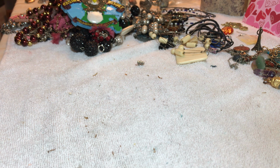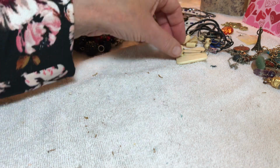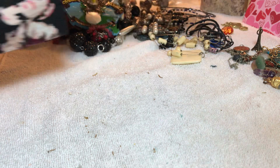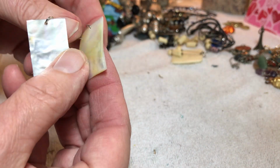So, you know, if I could just get the money back on it, then I'll probably go in again, because I got a few decent items. Just enough decent stuff to keep me interested.